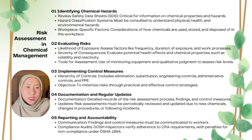For number 4, documentation and regular updates. Keeping detailed records of all risk assessments and regularly updating them is crucial, especially after incidents or when changes occur in a workplace. And 5th is reporting and accountability. Finally, it is essential to communicate all findings and control measures to workers to ensure compliance through regular audits by DOSH inspection.